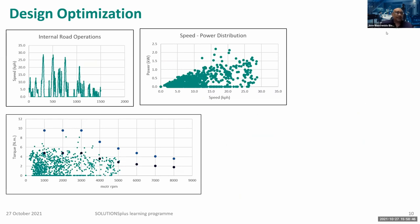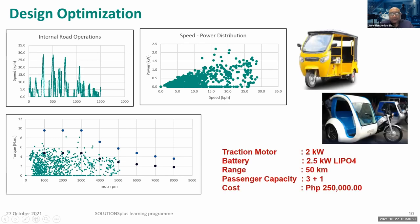So we got some tricycle data in the internal roads, similar to what we've done before. So if that's the speed and the power distribution, and if we adopt, for example, a 2 kilowatt traction motor, that basically engulfs both of the operating points, and the peak loads could be handled by the peak power of the motor. And then you can still maintain a 50 kilometer range with a 2.5 kilowatt-hour battery pack. So you need a smaller battery because you're just operating in internal roads with fewer passengers, and also the drive cycles are not too taxing for the battery. And that brings down your cost to $250,000. That is with one low charging battery attached, and then you just rent out a second one.